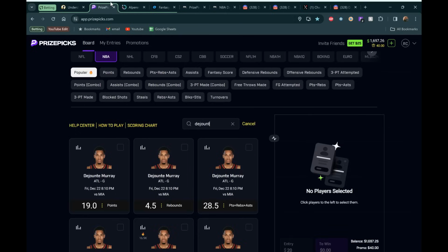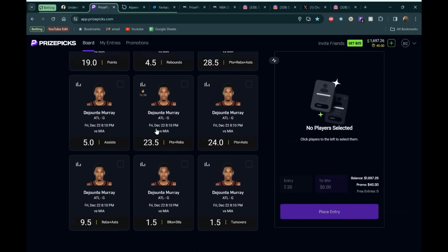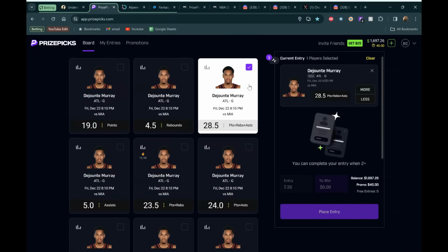But yeah, let's go into the board again. We still are going to go to DeJounte Murray, but we're going to go to his PRA, kind of pivoting a little bit. So his PRA is at 28.5. We're going to be going over that, and I'll show you why right here.